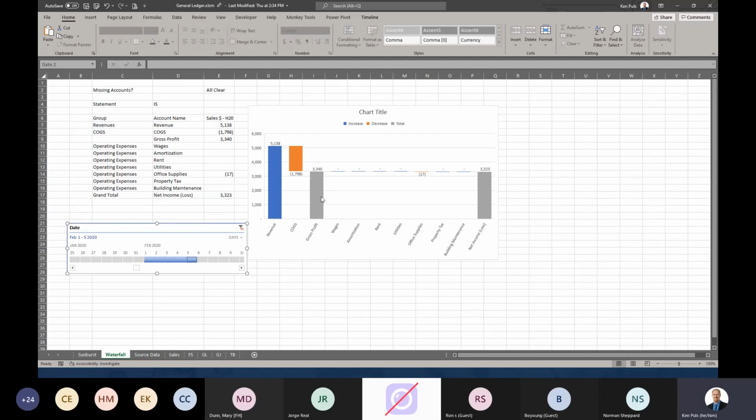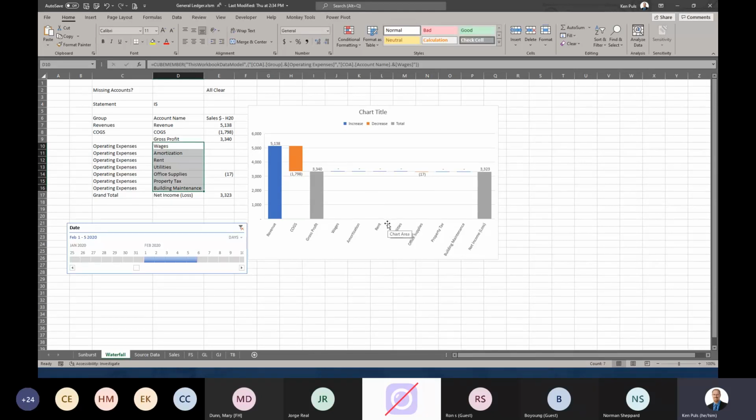I want a subtotal on my gross profit between revenue and cost of goods sold. I do not want a subtotal after operating expenses. At least if I did, I would want a subtotal which is basically my net income. I do not want a subtotal of the operating expenses, because it doesn't lend well to a waterfall chart: it's not subtotaling from here to here, or from here all the way through. It's subtotaling individual items, so it doesn't work as well. So this is a place where the OLAP chart type is better for this particular scenario.